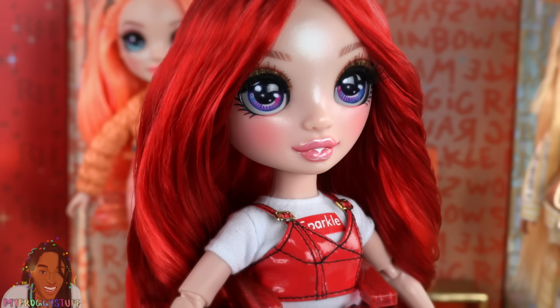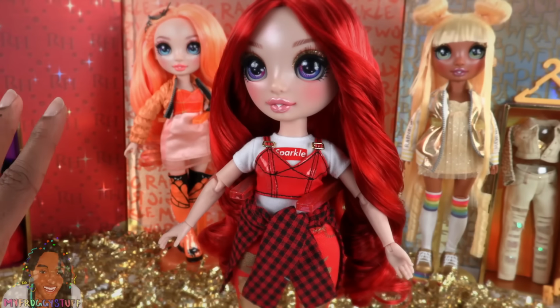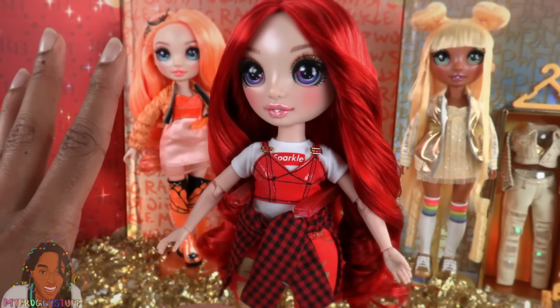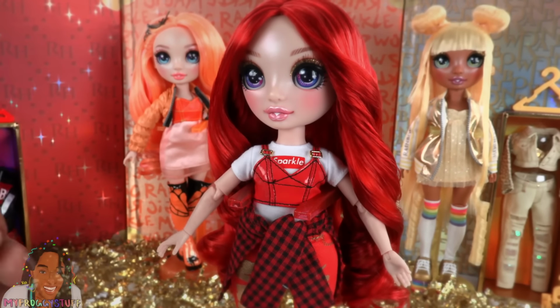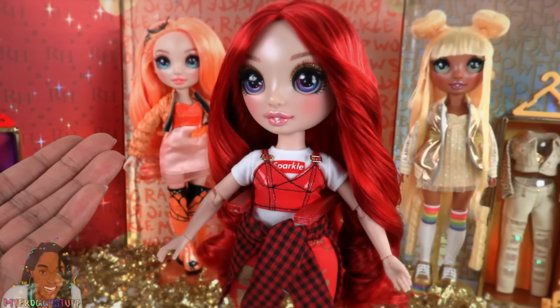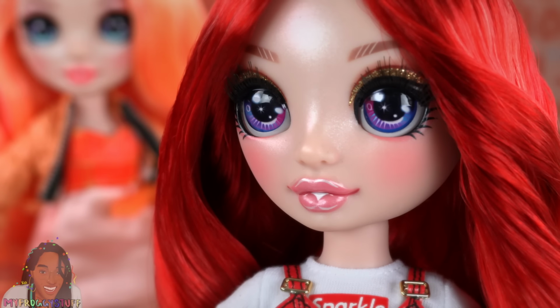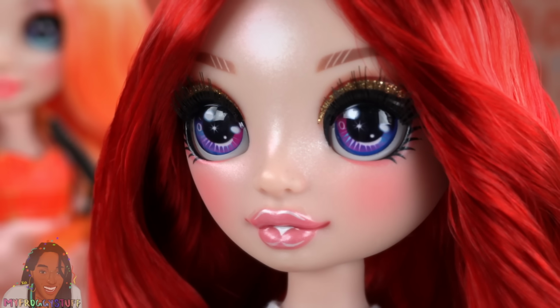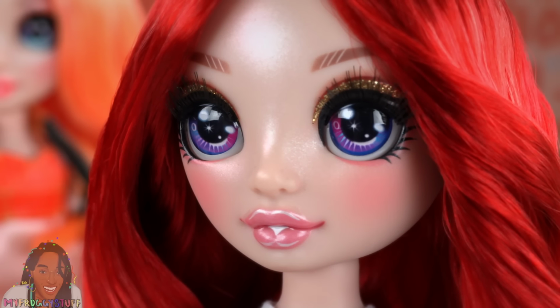I'm not quite sure how I feel about the pearly finish right now. My first instinct is like, no, I want a matte finish. But maybe I'm judging too soon, so I'm just gonna let it marinate for a little while and see how I feel about it. It kind of looks like she's wearing highlighter. This doll has purple eyes, a pink lip color. You can see some painted teeth.